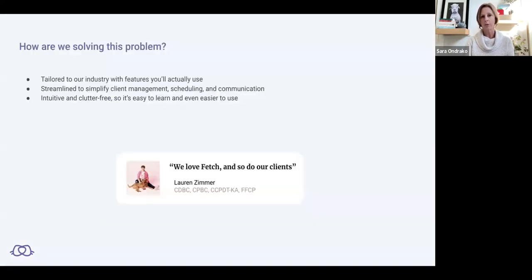Some of the problems that we're solving are keeping this really, really user-friendly and easy to use. When you sign up for a trial with Fetch, you will get tutorial videos. We wanted it to be pretty simple to customize for the way you use the platform and how you would best organize things for your own business, but we didn't want that customization to be difficult. Most of it is pretty user friendly to get in there and figure out how things roll. With that being said, we do free onboarding.